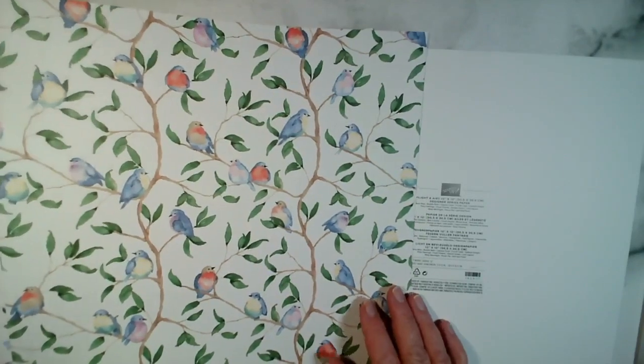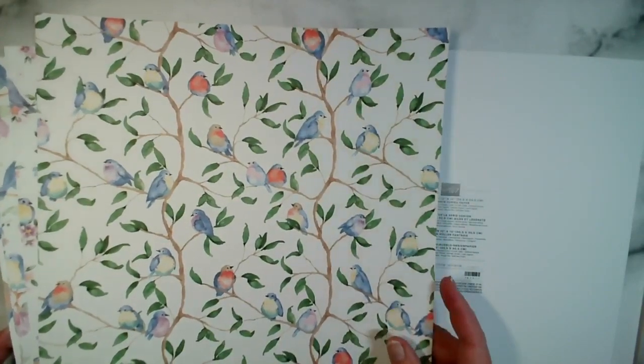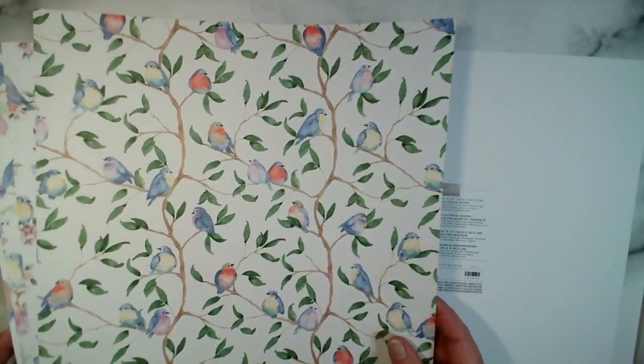So this is called Flight and Airy, and it's a pack of 12 sheets of 12 by 12 paper.